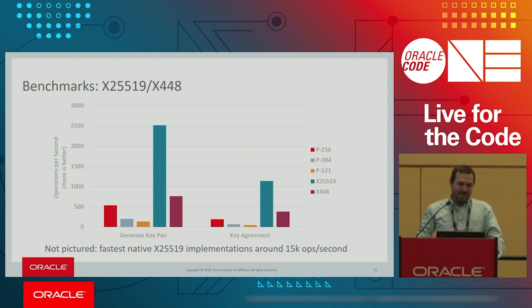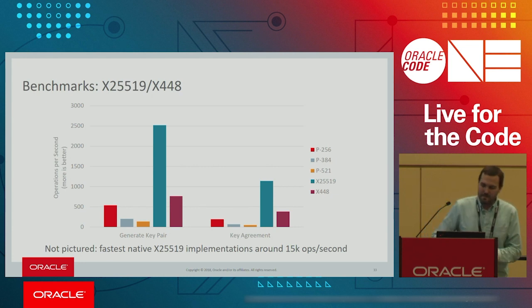But of course, it's not perfect. The fastest native X25519 implementations on this machine would be around 15,000 operations per second. So we're still four or five times slower than the best we could be if we were using a pure native implementation using SIMD, AVX operations, and all that kind of stuff.